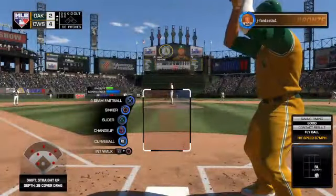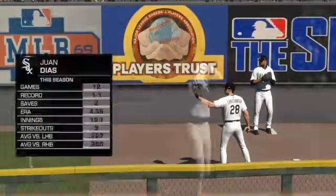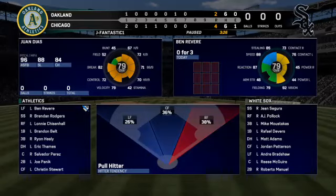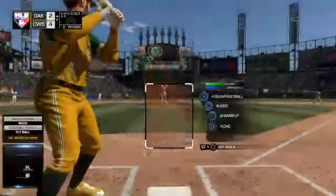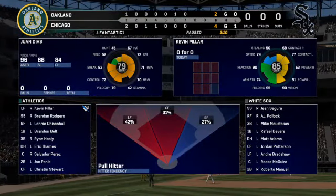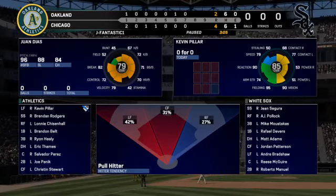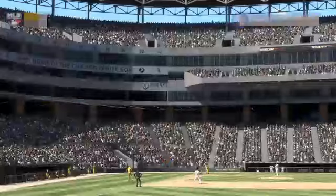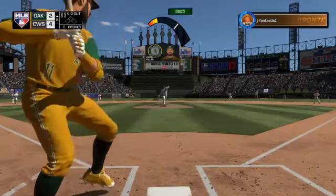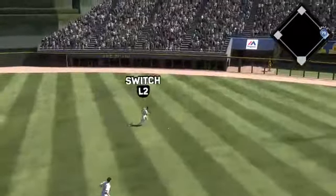Here's Ben Revere. He'll have the first crack at it here as we start inning number 8. Fielder number 25, Ben Juan Diaz, been summoned from the bullpen as he'll do so to start the 8th. Kevin Pillar. Here's a ball swung on and lofted in the air out toward right center. Oh, and he misses it.